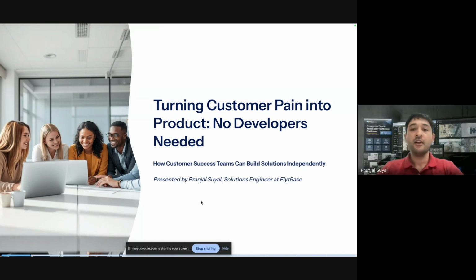So I'll start. As I mentioned, I'm part of the solution engineering team at FlytBase, and I'm in direct contact with customers and partners who are using FlytBase. So today I'll be delving into how I was able to create a dashboard, or develop a feature, that many customers were requiring based on the pain points and the requirements that they had. So let me just start.